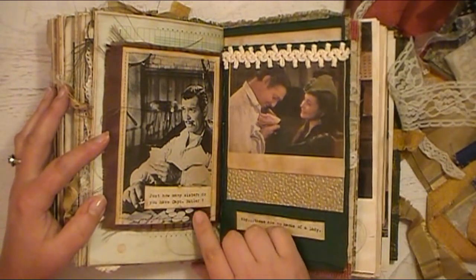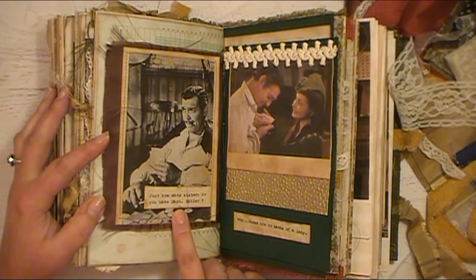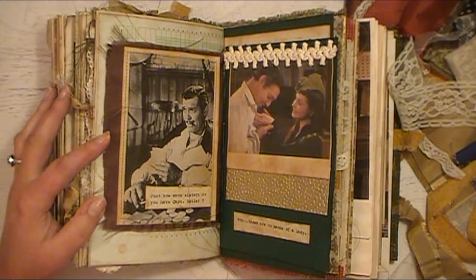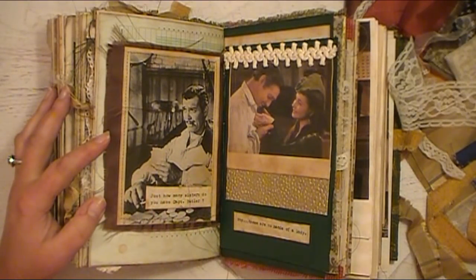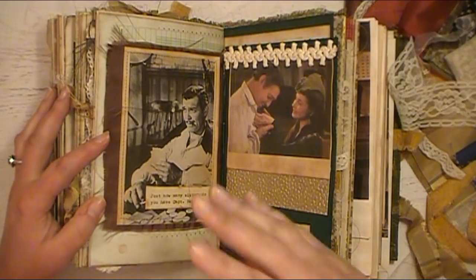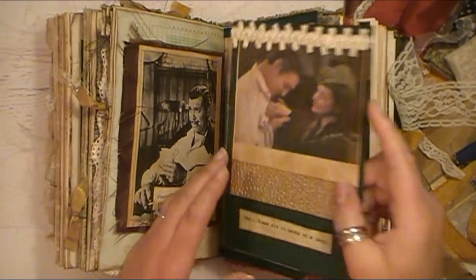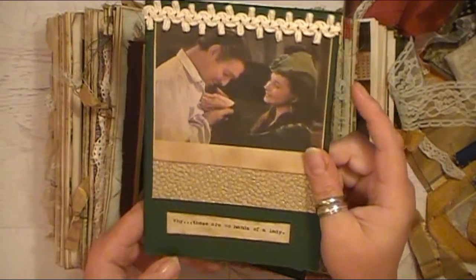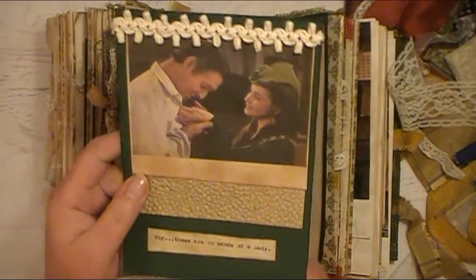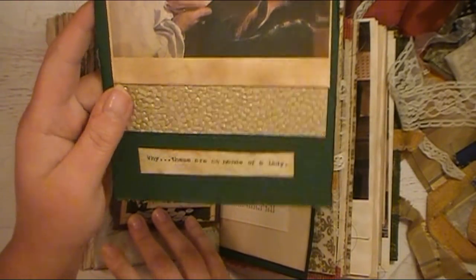So here is Rhett in the jail, and I typed out, "Just how many sisters do you have, Captain Butler?" Because all these ladies who loved Rhett were going to the jail saying, "Oh, Rhett's my brother. I'm his sister." So it was a lot of ladies coming in, and they're like, "Okay, we know it's not really your sister." And here's another piece that is meant to just be tucked in here like this. I don't want it to be secured. And he's looking at her hands, and he says, "These are no hands of a lady."